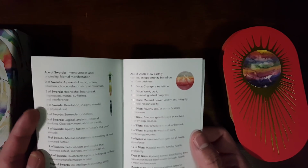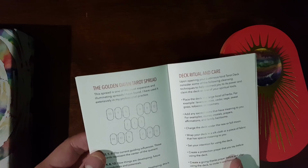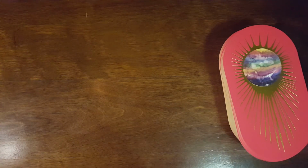So it comes with a guidebook. Nothing much, it's a basic little white book, not even a paragraph. It comes with a spread. This is a Golden Dawn tarot spread here. I should try using this spread more often. It's either that spread, or the Opening of the Key, or the Celtic Cross that the Golden Dawn usually uses. Anyways, that's the box. Let's get into these cards.